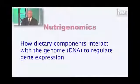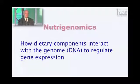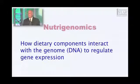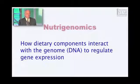I want to begin by introducing a term I haven't used with you before, but you need to start using. The term is nutrigenomics. And what does that term mean? It's how dietary components, things we eat, things we ingest, generally food products, interact with the genome, that is the DNA that encodes all 25,000 of your genes, to regulate gene expression.